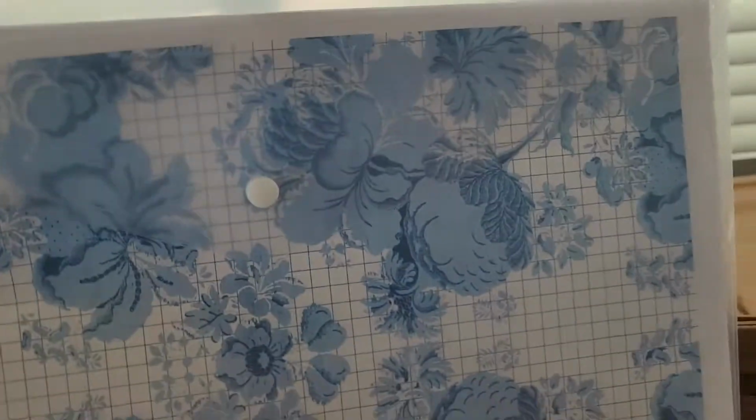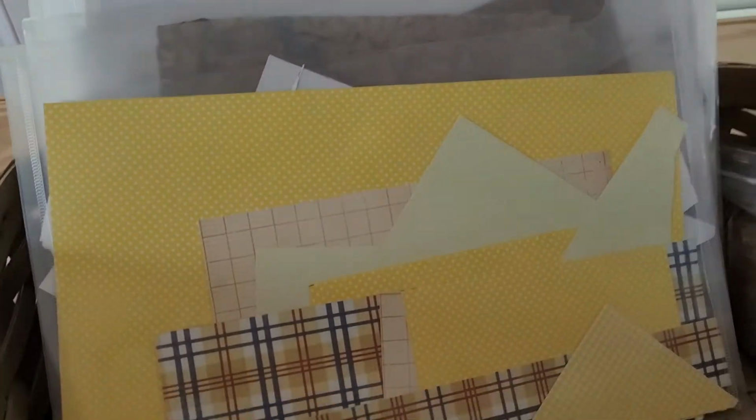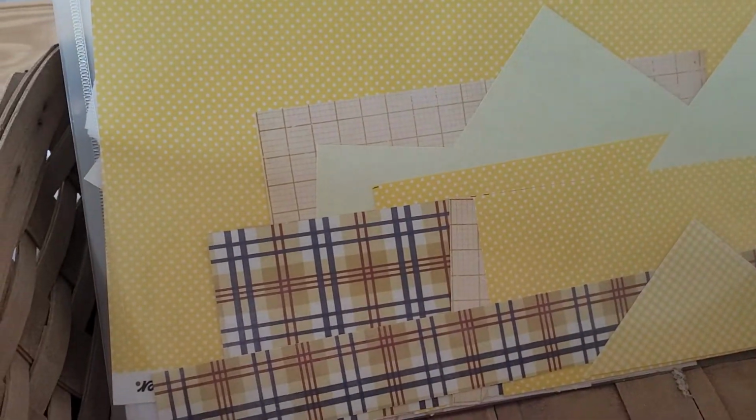This is some file folder or cardstock scraps that are not white. They're that beigey color. And then that's vellum scraps. And then these are some things I printed for collaging. So that is how I organize my scraps. And so then when I'm going to do like a master board or something, I can just pull these out and use whatever I want.